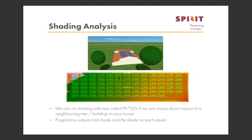We can also put some estimates on shading. So if you have a big old oak tree near the roof that you're worried about, we can model what the estimated drop in production is and if it's still worth installing or not. That's with a software called PV Sol that we use. And it'll just estimate and say, it's not worth putting the panels, say, in this bottom corner, we should put them in the far top left corner, and it'll put a quantitative figure on what that shading reduction will be.